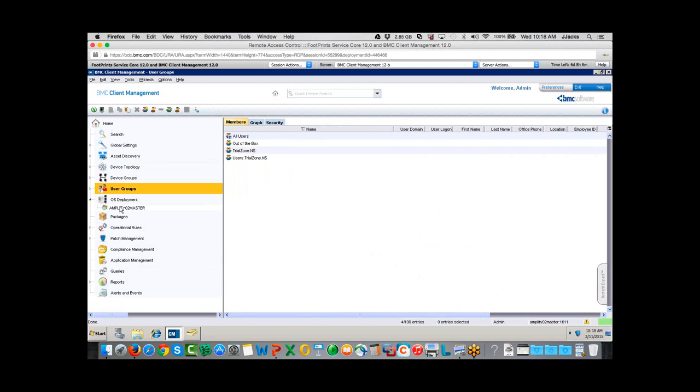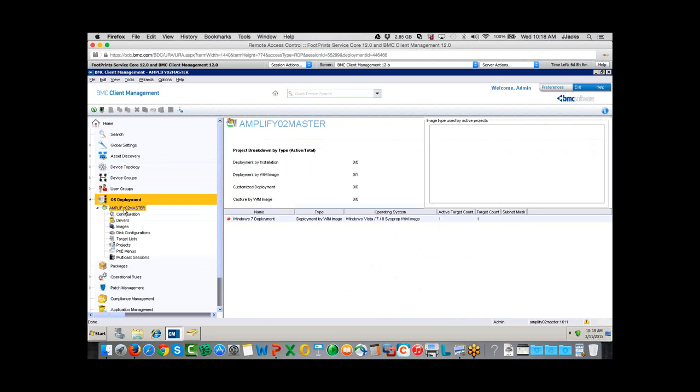Another powerful tool here is our OS deployment. We have the ability to deploy these OSs. This is great for a data center and for an office. You have the bare bones machine, you lay it there. We can now deploy the OS, whatever OS you want, without having to have somebody sit down there with Ghost or one of the other deployment tools. This will do it for us.